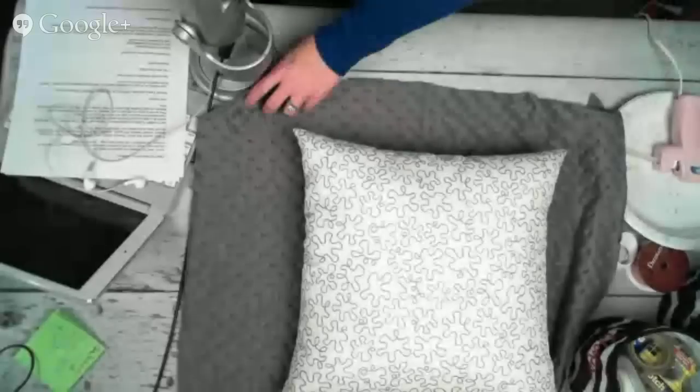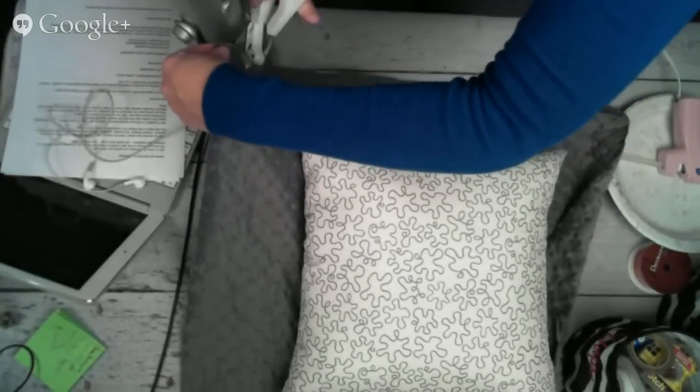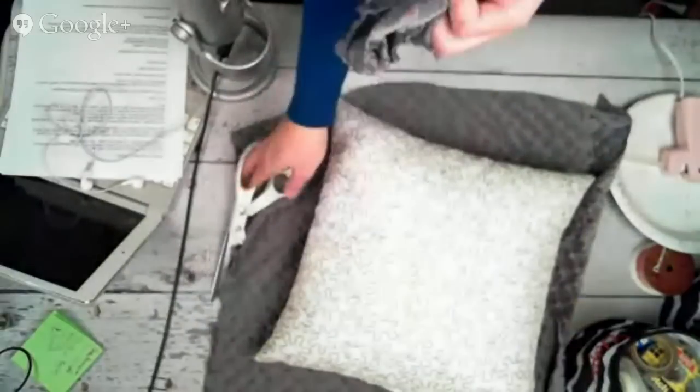Now, there's a couple of different ways that you can cover it. I personally like the present method because I think it looks kind of neat and it's a little more tailored looking. Or you could just gather the edges like you would on upholstery. Just kind of gather those corners. There we go. Nice shot of my hair there, right? All right.